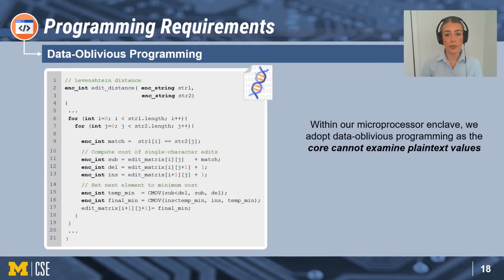While programming our microprocessor enclave, we adopt data-oblivious programming, as the core cannot examine plaintext values. Data-oblivious programming is a technique proposed by prior work to prevent confidential data from propagating to observable outlets. Specifically, sensitive values cannot be used as memory addresses or as the condition for control flow statements.